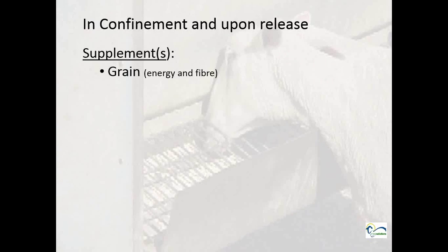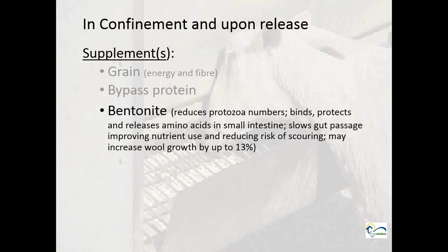With respect to supplements, both in the confined area and upon release, grain. We need to keep the energy levels up. That also has a component there with the fibre. Bypass protein, as we've just discussed. Bentonite. A lot of people would use bentonite anyway in a feedlotting system, but bentonite's a clay. It's not a true buffer, but it actually acts in a couple of different ways.